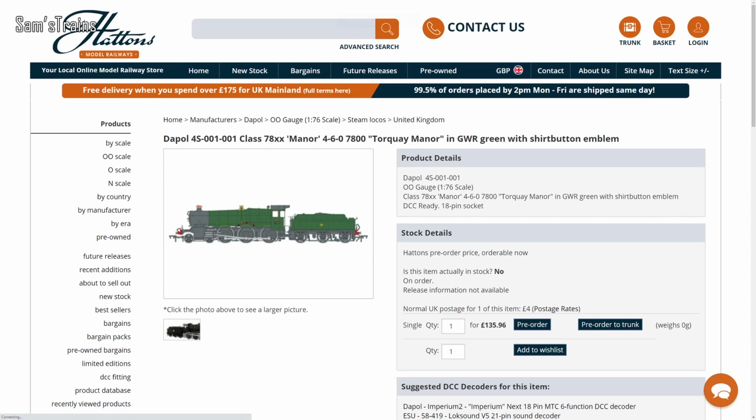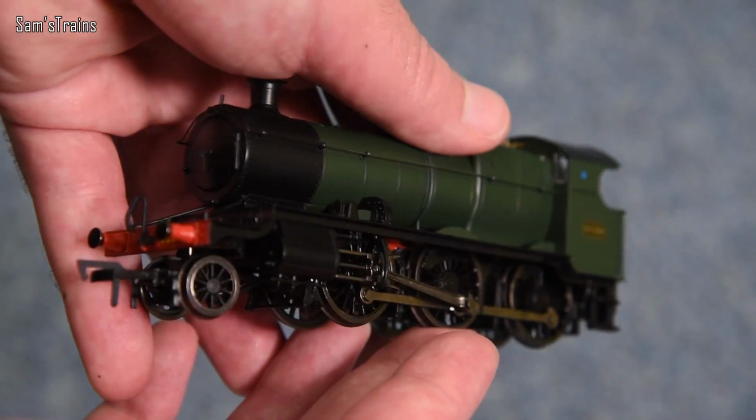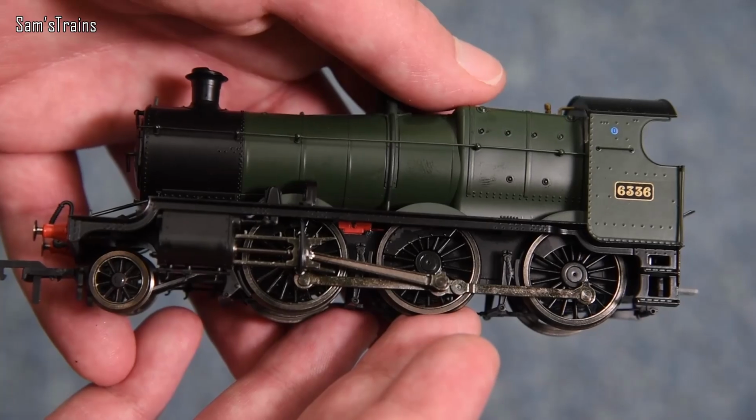But Dapol still has price on their side. I mean, theirs is going to be available for £30 less, so that's quite significant. And they've also got experience on their side, haven't they? Dapol, as a machine on their own, have produced quite a lot of steam locomotives, and a lot of the recent ones have been fantastic. The Mogul is certainly a wonderful one.